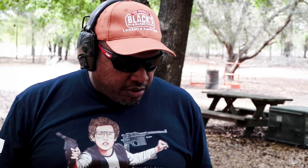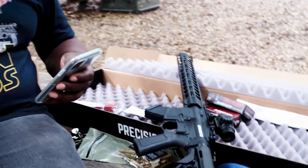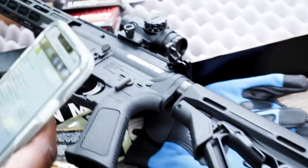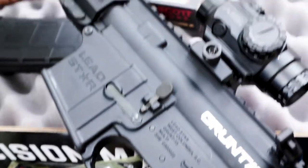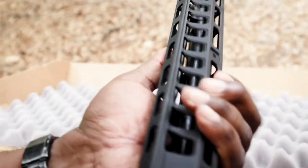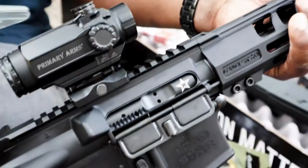So this has a mid-length gas system. The gas block is micro-style steel with black nitride QPQ. It's got the Grunt combat trigger in it, a nickel boron coated and polished mil-spec trigger that you can see here. There's your handguard. The bolt carrier, all that stuff is black nitride.